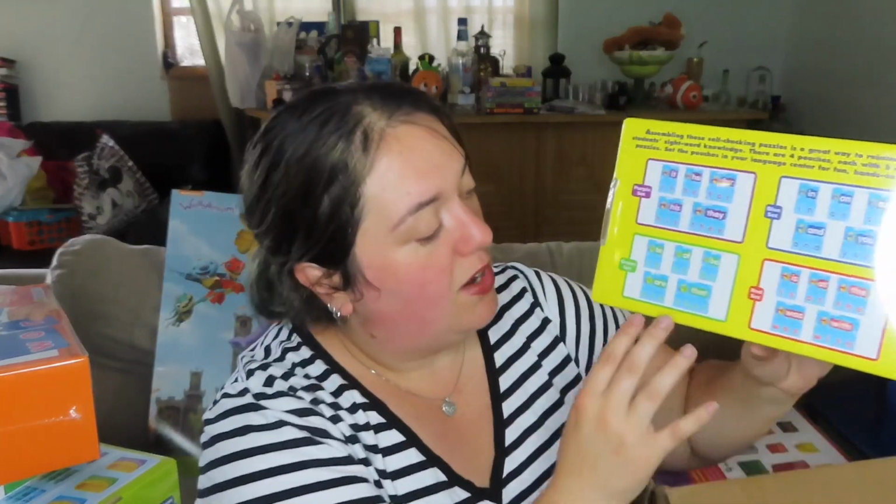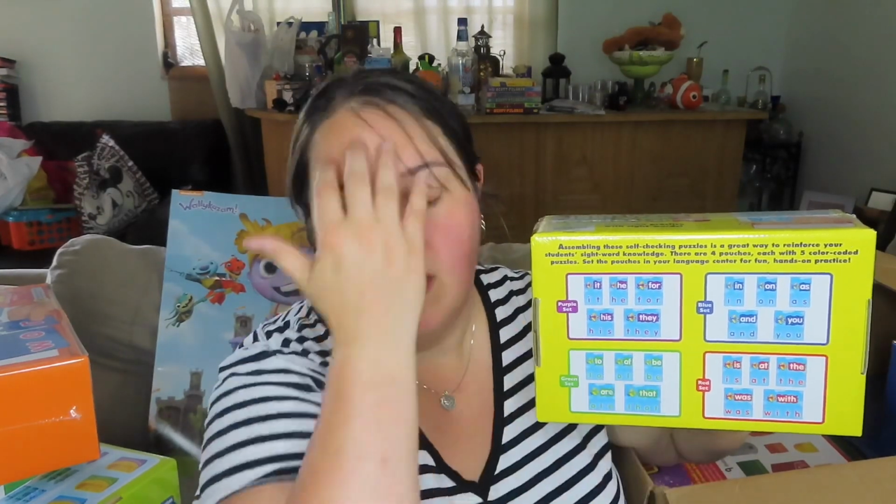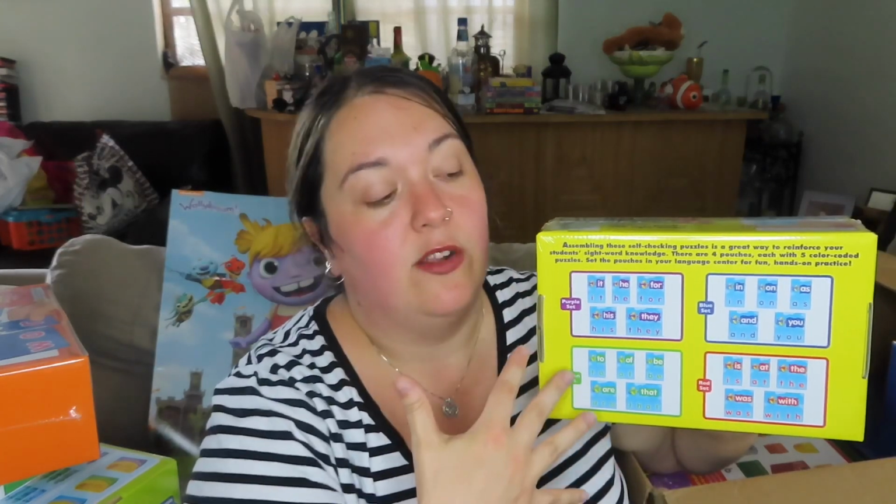Most of these words, actually I believe all of these words, are words that he's already familiar with. So that's good, because with level 1, since he already knows these words, it'll be more about teaching him the procedure of how this set works.